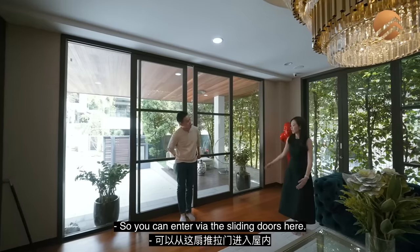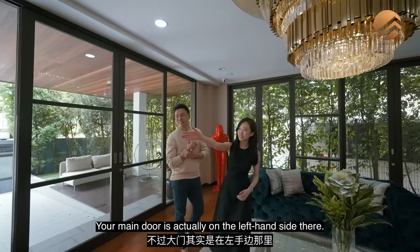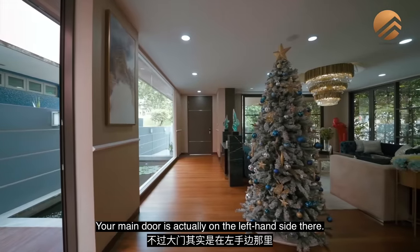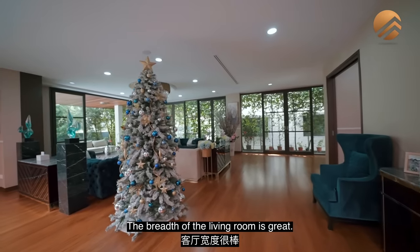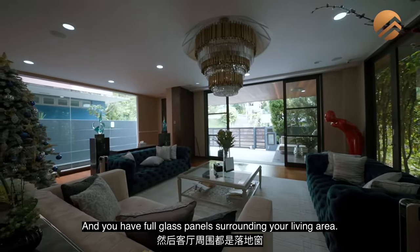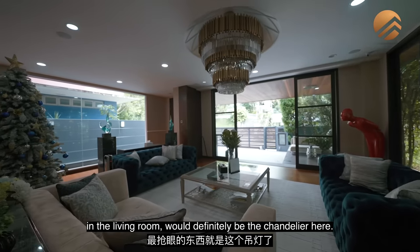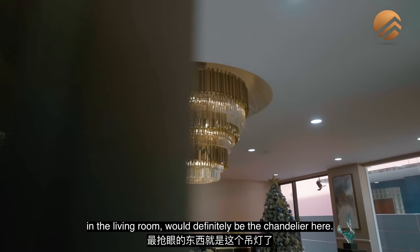So you can enter via the sliding doors here. Your main door is actually on the left hand side there. The breadth of the living room is great. And you have full glass panels surrounding your living area. The DB box, plus bottom storage. One of the most striking things you'll see in the living room would definitely be the chandelier here.